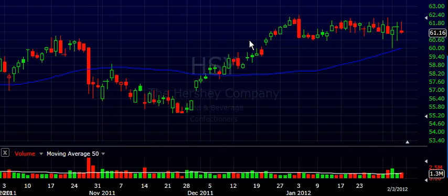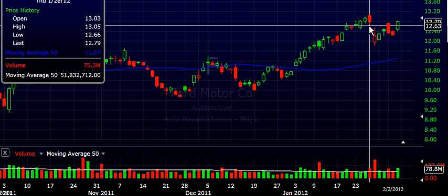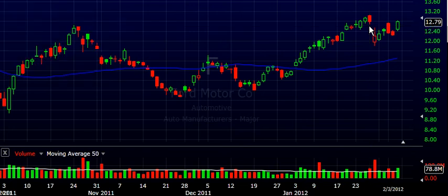Let's take a look at Ford. Again, very similar chart. This one could almost be considered kind of a pennant pattern where we have a triangle forming. Usually the triangle breaks in the direction of the previous move. The previous move is up. If you were in this now, that would be acceptable. I would have my stop just under $12. Or you could wait till it got above the high in the candle on the 26th, which was last Thursday, and that high was 13.05.